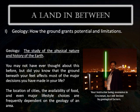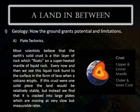Now let's apply this idea to farming. Sometimes bedrock contains more nutrients for plants than others. And in the Levant, some areas get the exact same amount of rainfall, but the ground itself will limit what sorts of plants can be grown there. So all totaled, the locations of cities, the availability of food, and even major lifestyle choices, for example, whether one chooses to become a farmer or a shepherd, will frequently depend on the geology of an area. Any discussion of geology usually has to begin with the theory of what's called plate tectonics.